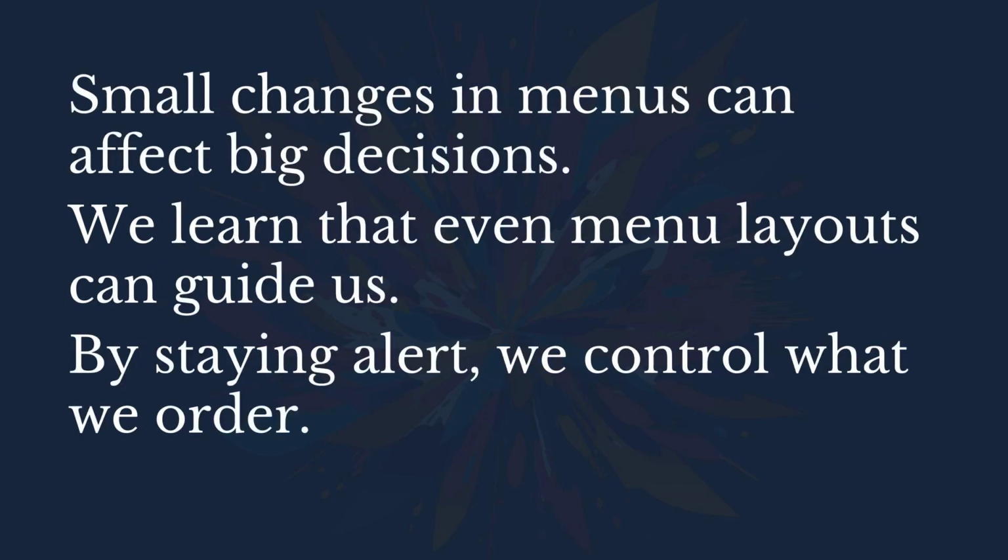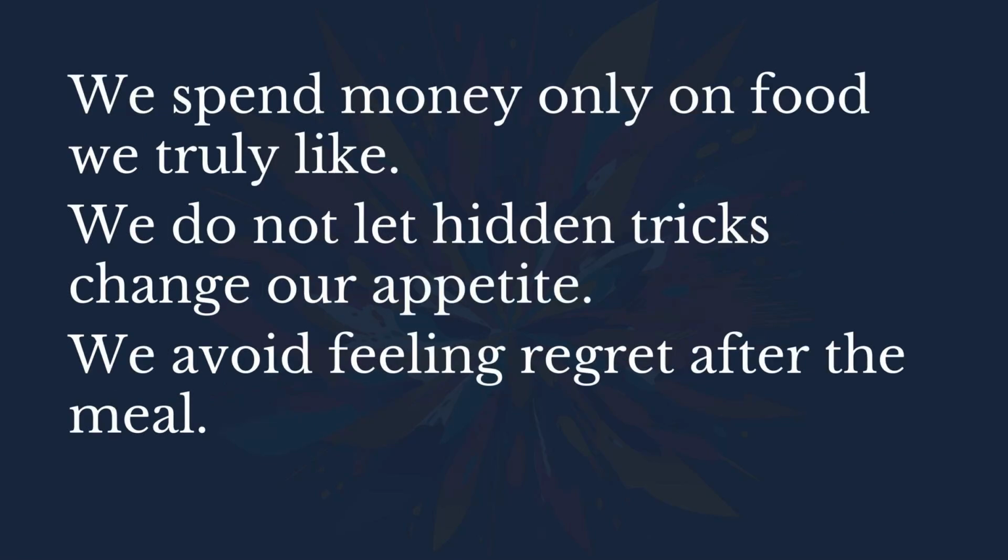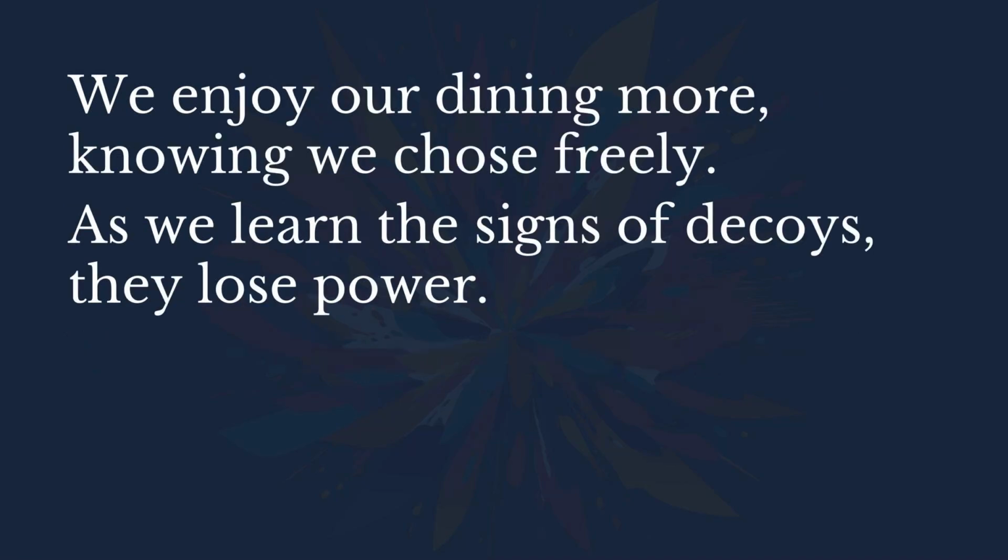Small changes in menus can affect big decisions. We learn that even menu layouts can guide us. By staying alert, we control what we order. We spend money only on food we truly like. We do not let hidden tricks change our appetite. We avoid feeling regret after the meal. We enjoy our dining more, knowing we chose freely.